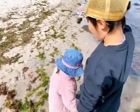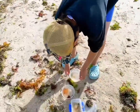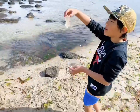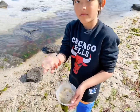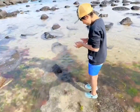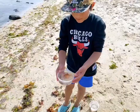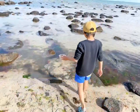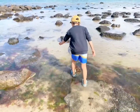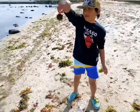Right, another creature for the collection. Go, let's go. Alright, watch the container. I still see the water. Just, this is the sea urchin. I'm not sure if we have to eat.